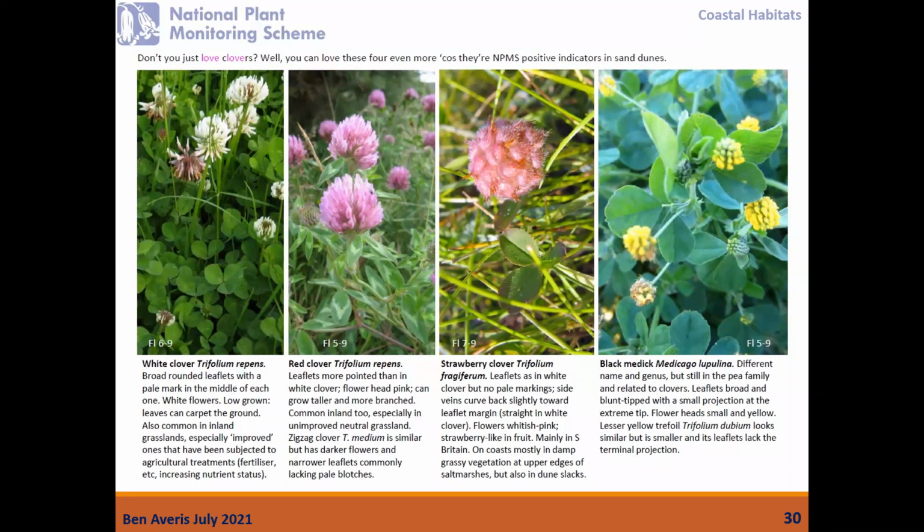In salt marshes, you can find it, salt marshes and dune slacks. The salt marshes is on the very, very uppermost edge. But yeah, dune slacks as well. There's some kind of similarity in habitats between some kinds of dune slack and some kinds of salt marsh.